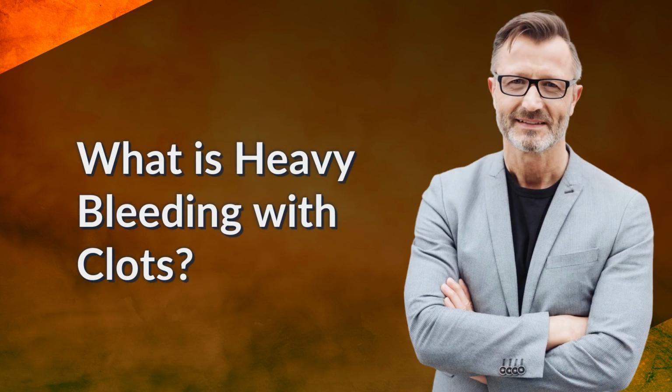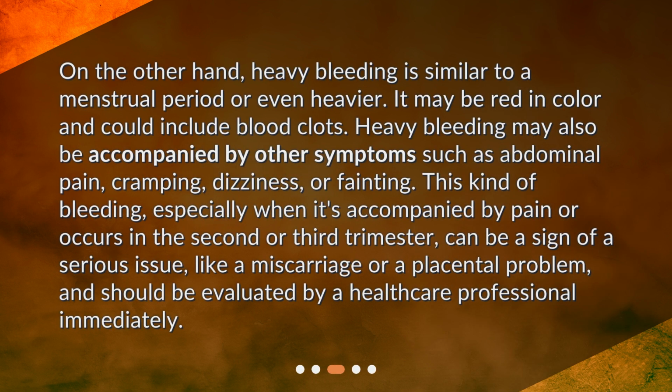What is heavy bleeding with clots? On the other hand, heavy bleeding is similar to a menstrual period or even heavier. It may be red in color and could include blood clots. Heavy bleeding may also be accompanied by other symptoms such as abdominal pain, cramping, dizziness, or fainting. This kind of bleeding, especially when it's accompanied by pain or occurs in the second or third trimester, can be a sign of a serious issue, like a miscarriage or a placental problem, and should be evaluated by a healthcare professional immediately.